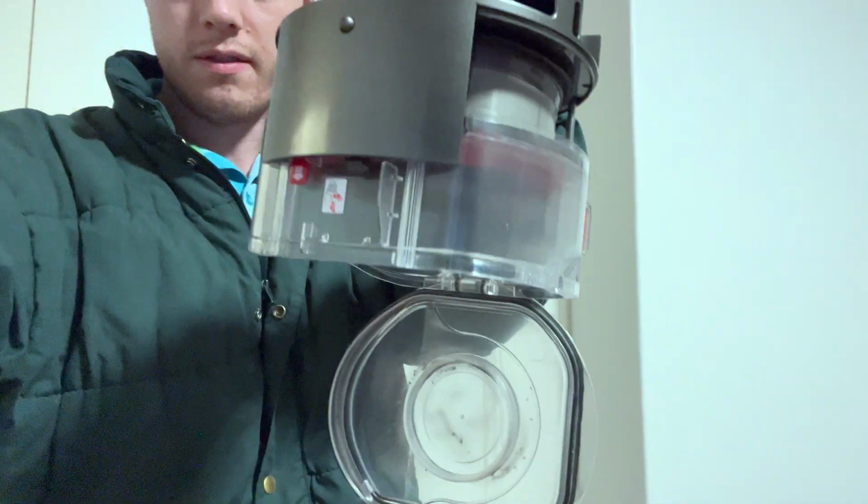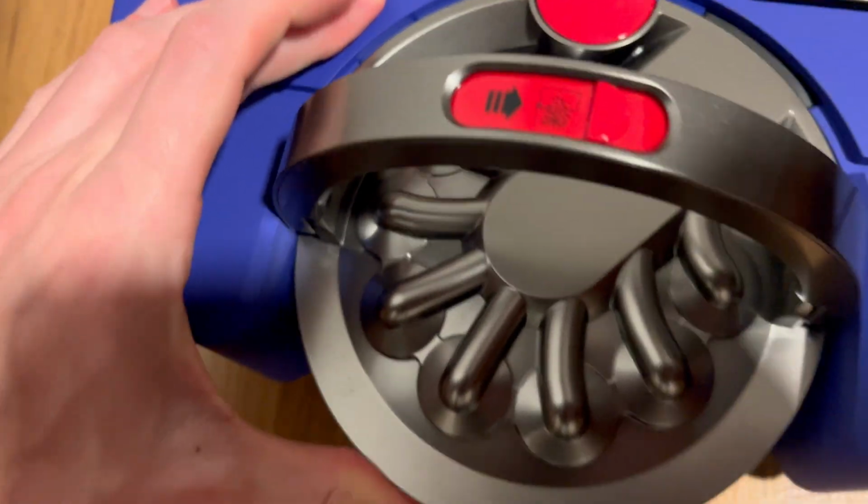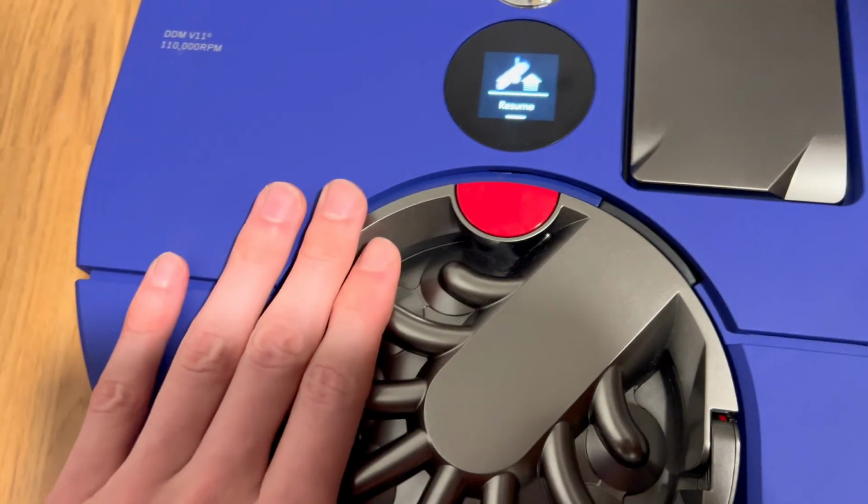Another one of the pros is that it's really easy to empty this robot vacuum, and you feel like it actually did empty itself. So you just press this red button here, and then you go like this, and then all the dirt comes out. It cleans itself. So that's pretty cool. You can reinsert it like this, and that's all good to go.